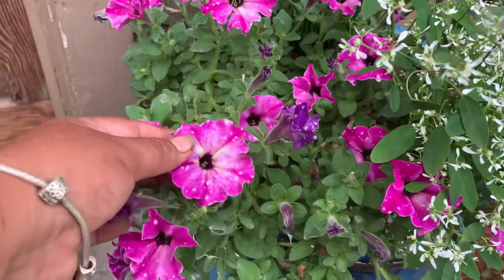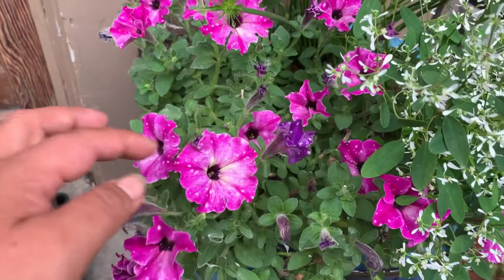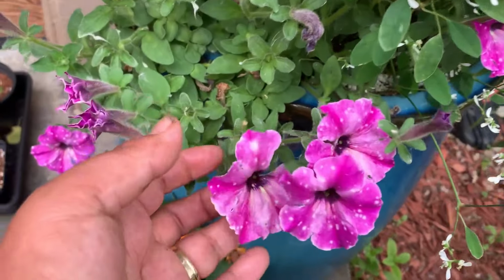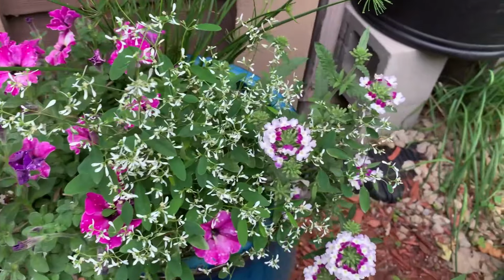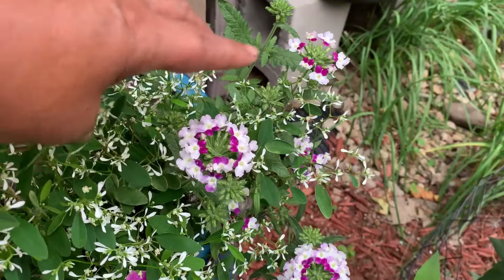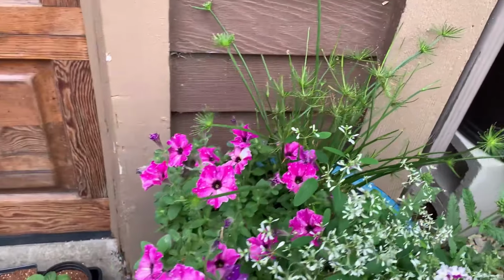This one, I don't have the name. I think it's B something from Menards. But look at the color of this petunia. So pretty. I've never bought that brand, so we'll see. So far, look at that. It's doing awesome. And Verbena. This one I started from, I forgot. I started from seed, this Verbena. Diamond Frost. So kind of like the same on the other side.